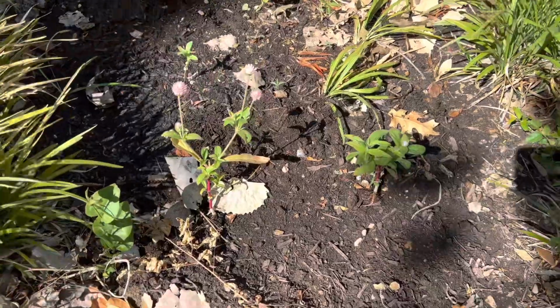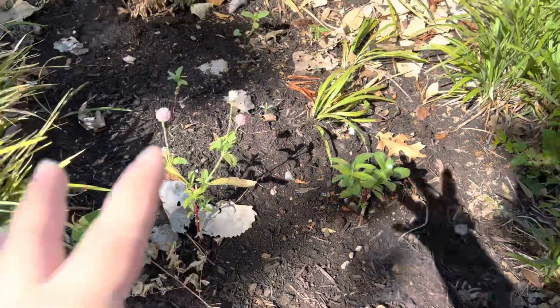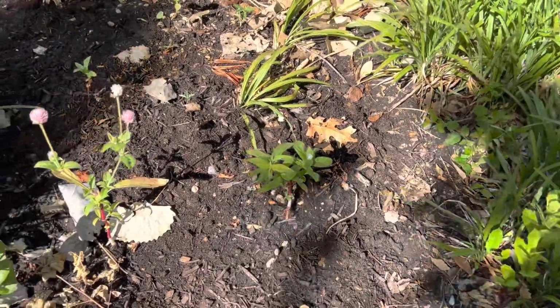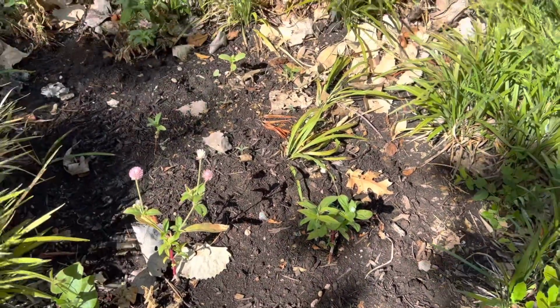And look, it's hanging on. It's just small. So I thought they were supposed to get big and bushy. I don't know. This is another one right here beside it. Anyway, maybe the heat has stunted their growth.